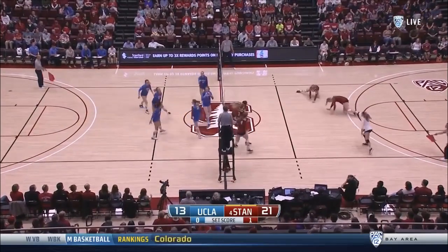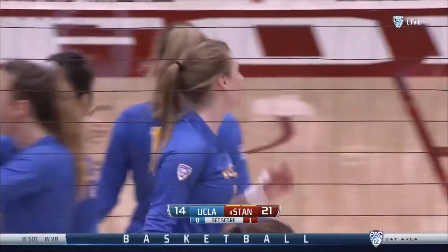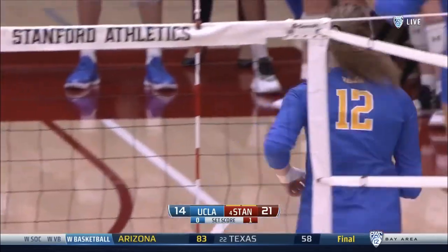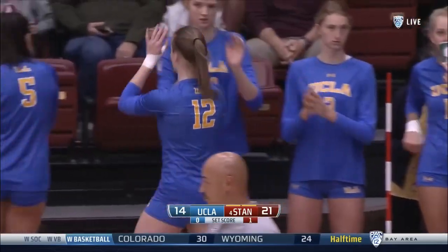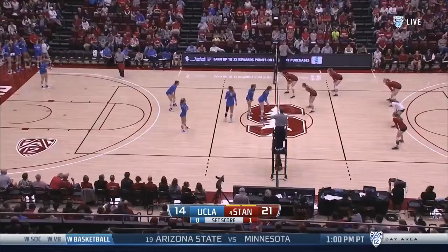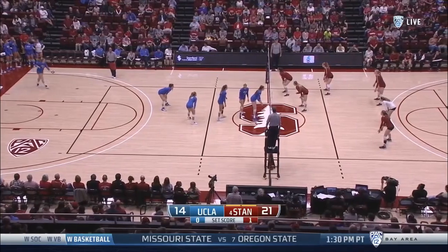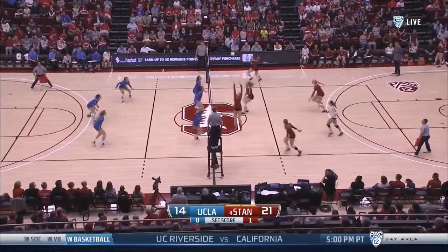Set for Hadrich. Nice pass to get that started. Haven't seen UCLA go to their middles very much, and that's going to be something they want to work on here when they get in system and try to just change up their offensive choices a little bit, spread it out a little bit more, get some more variety into their offense. Well, when they've gone to Emily Ryan, it's been very effective. She's hitting .571 with 5 kills in this contest.